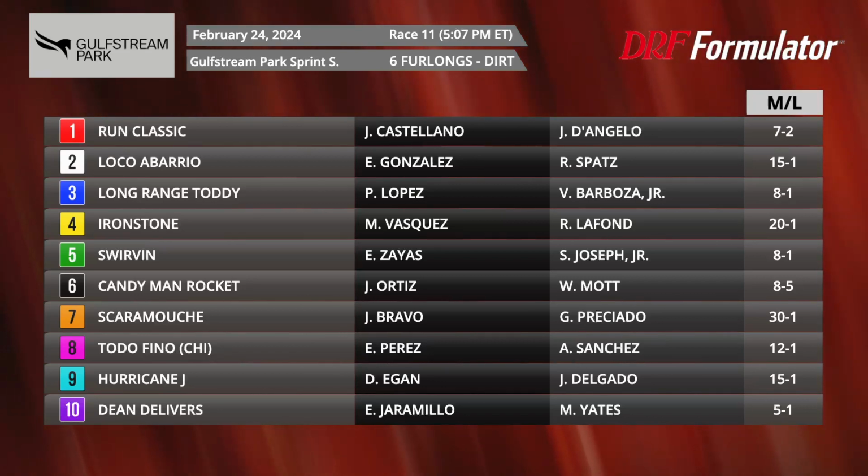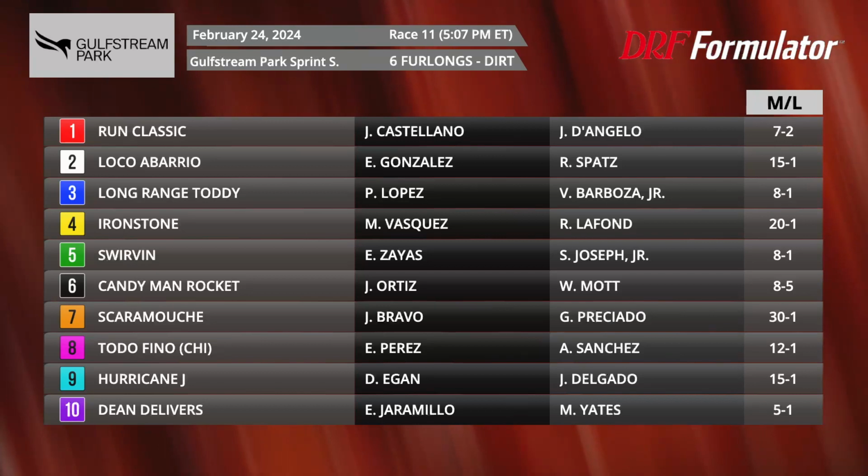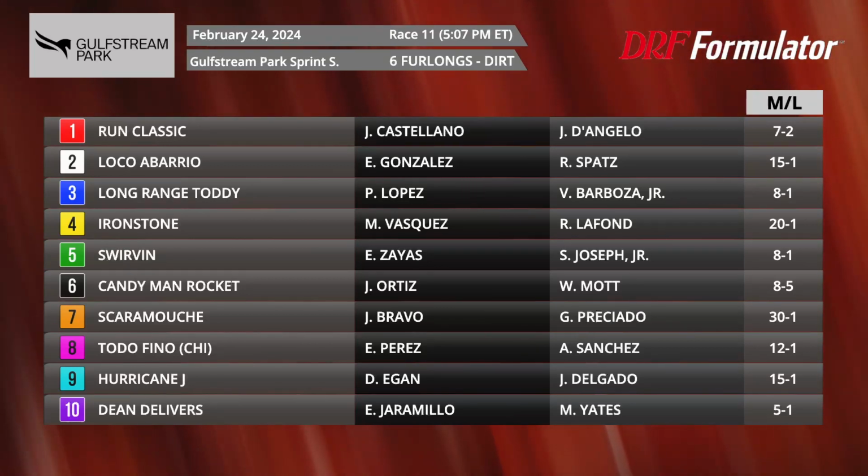Yeah, there is a lot of speed in here. We're going to talk about the pace projector in a minute, but I would be surprised if this one doesn't end up in a fast pace. Yeah, and Candyman Rocket has shown the ability to come from just off the pace, though I don't think he wants to be rallying from too far back, so we'll see where he finds himself in the early stages of this race.